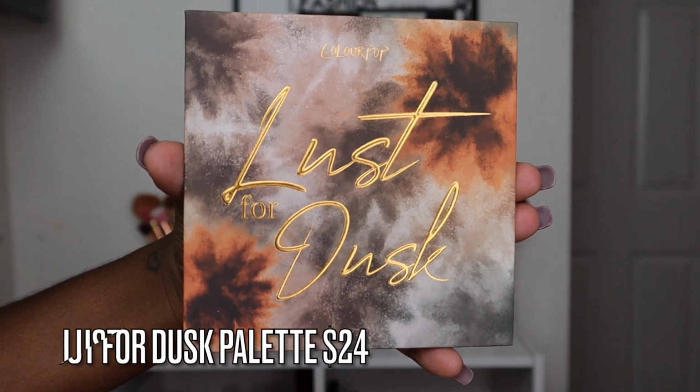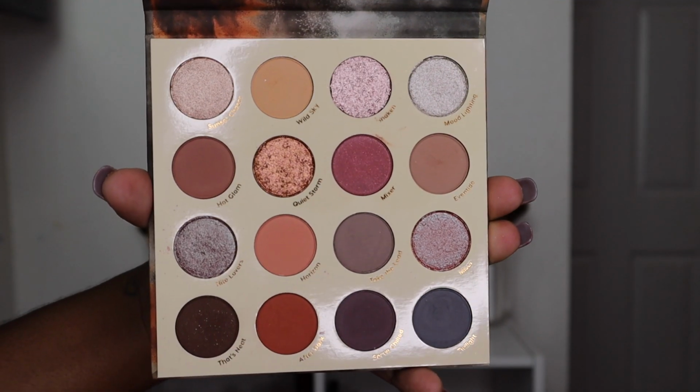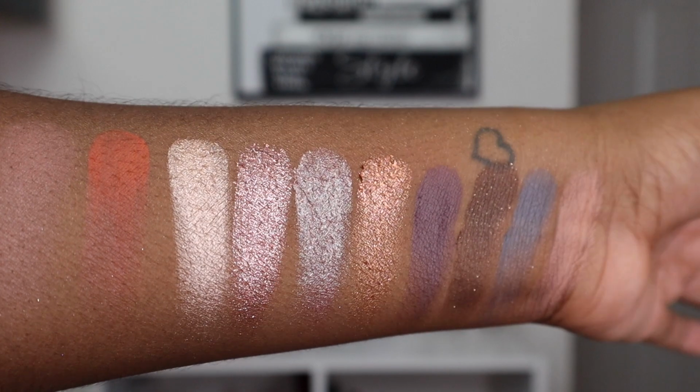All right, so we have two more palettes from ColourPop. The next palette is also an Ulta exclusive, but I think it's on the ColourPop site right now. This is the Lust for Dusk eyeshadow palette. This one's really gorgeous. This came out at a time that I really didn't think was appropriate. I think it came out during the summertime, and I was like, this is so not a summer palette. This is more of a fall palette. But now that it's fall, I think this palette is absolutely perfect.